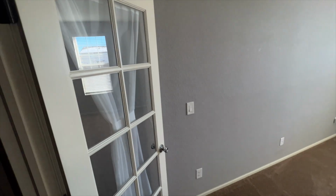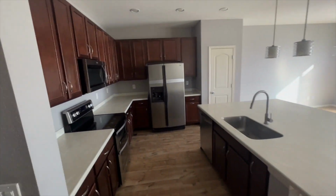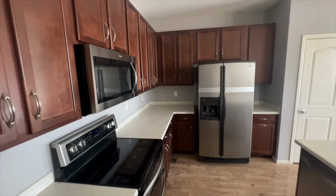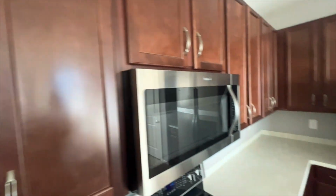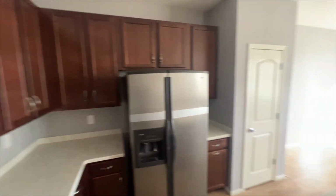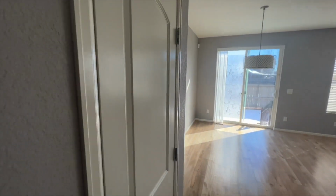Double doors. Again, you see the luxury vinyl essentially throughout on the main floor with the exceptions of the office and the bedroom. Beautiful upgraded kitchen. This home is move-in ready. Outside of maybe a deep clean, there's nothing that would need to be done to get furniture and things of that sort into this home and get you moving forward.